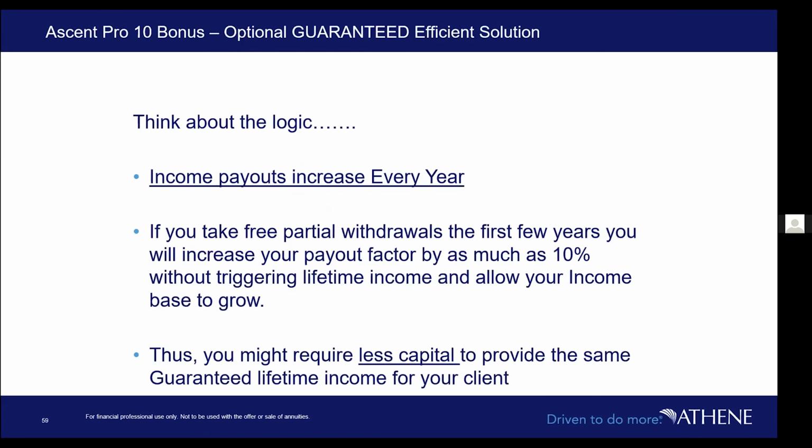So with the Ascent Pro bonus, income payouts increase every single year. So the payout factors that we use to determine the lifetime income increase every single year, as opposed to every 5 or 10 years with some other products. Now, if your client takes a free partial withdrawal in those first couple of years, then you increase that payout factor by as much as 10% without triggering the lifetime income, and it allows that income base to grow larger.